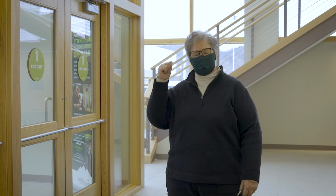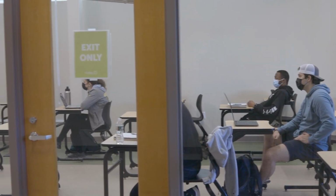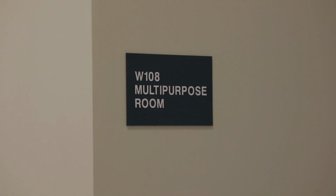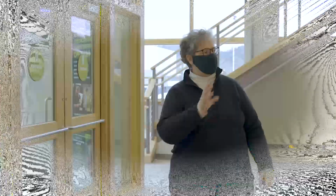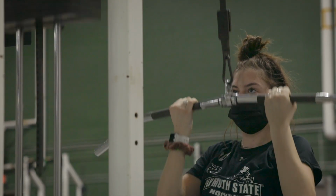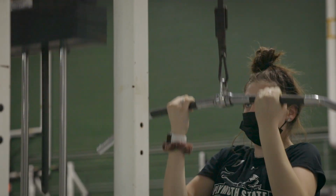This is the main entrance to the Human Performance Center. Up the stairs is where Health and Human Performance classrooms and offices are located. We also have a classroom on this floor and our multi-purpose room for dance, aerobics, and exercise class. If you continue on, you get to the Strength and Conditioning Center and then to the old PE Center.